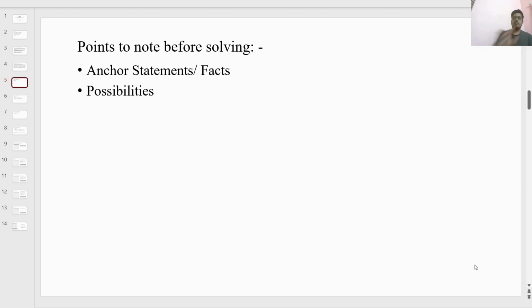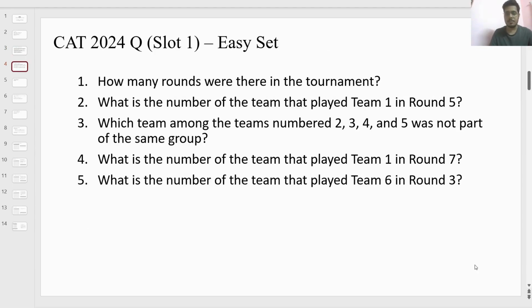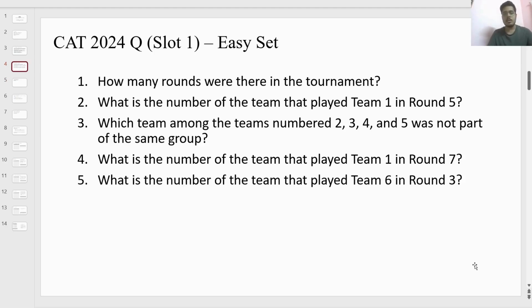So before going into solving the question, these are the 2 points which I would like to talk about. While solving questions of this type, which is kind of a puzzle where you have a bit of information given, like how many groups are there, how many teams are there, who plays whom in which round. There's a bit of information provided, like team 1 played team 5 only once and that was in round 2. So you have a bit of information and you need to fill in the other information. Because the questions are like, what is the number of the team that played team 1 in round 7, you need to find out. So this is kind of a puzzle.